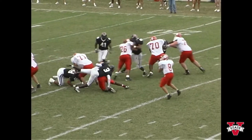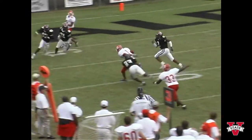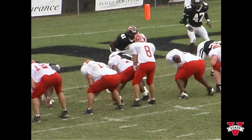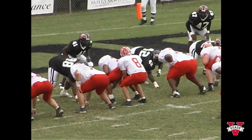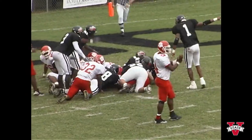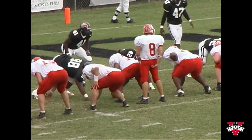Gilliland shotgun looking for a far side. The first one out of the pocket. It's low. It's just a break of two. Right now, first and goal at the 2.5 for West Alabama. Drops it on the ground. West Alabama gets it back to the far side.